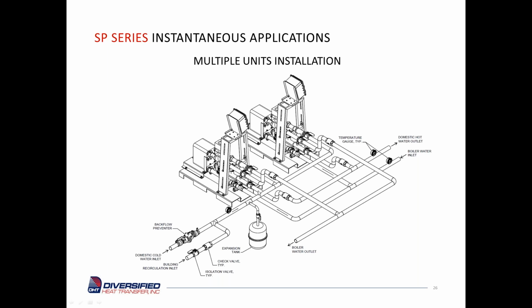So the first unit to receive cold domestic water should be the last unit to deliver domestic hot water to the piping system. So the units are balanced, and not having flow going through only one unit and starving another unit. Or we do center fed manifolds. So we want a balanced flow for each unit.